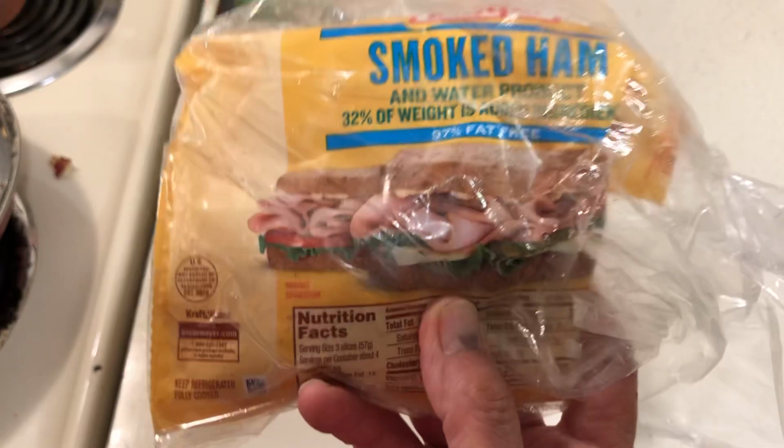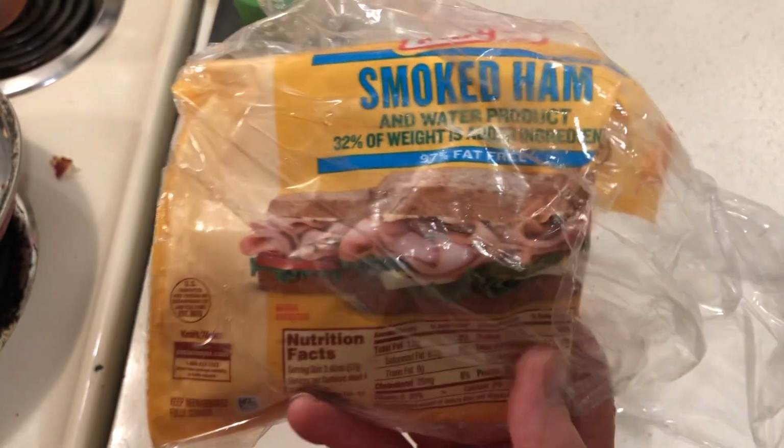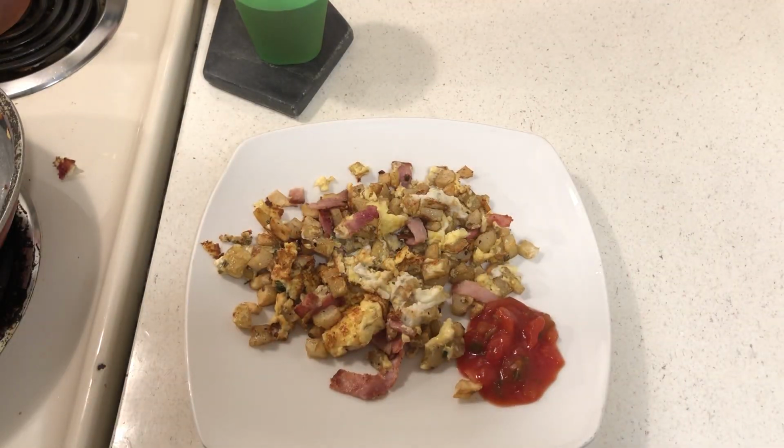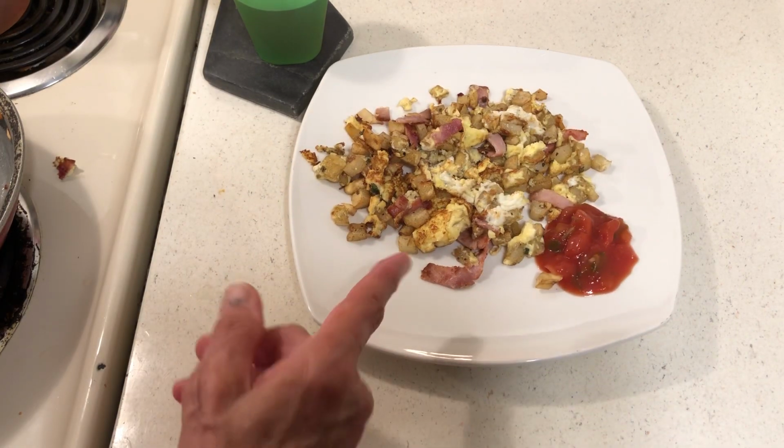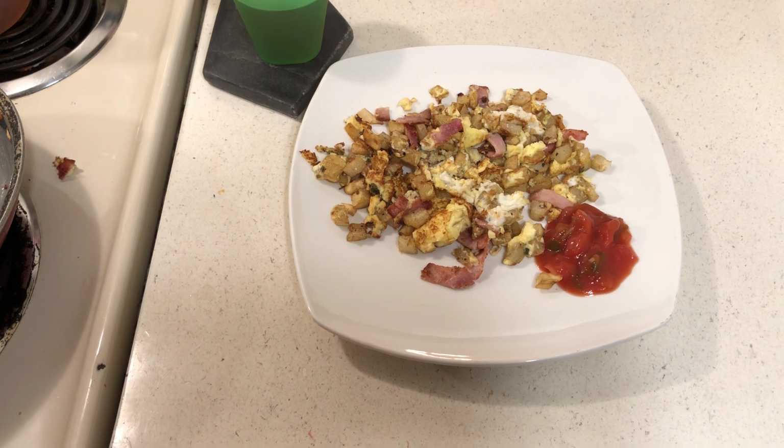I bought this ham at 99 cents only, and it was 8 ounces. So that was like a half a pound of lunch meat. So any kind of lunch meat will work on this: bologna, salami, turkey, spam, bacon, anything.